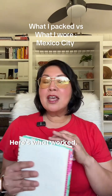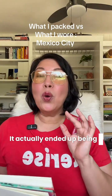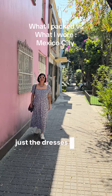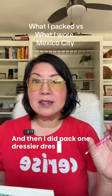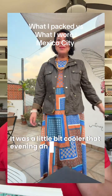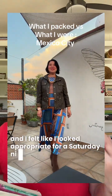Here's what worked. The dresses worked beautifully. It actually ended up being way hotter than I thought it would be, so I did not even need a layer. Just the dresses on their own worked out. And then I did pack one dressier dress specifically for the evening, and that was also great. It was a little bit cooler that evening, and I was comfortable, and I felt like I looked appropriate for a Saturday night in Mexico City.